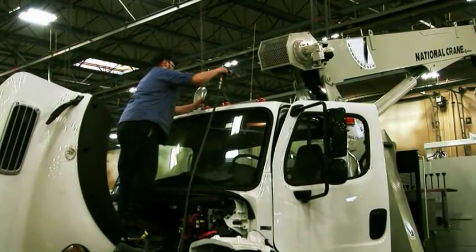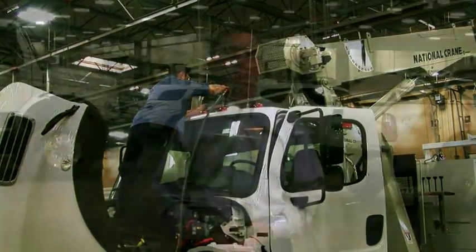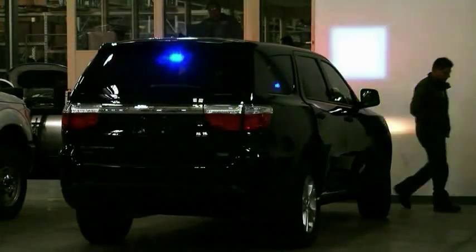The area we're in right now is our final quality assurance area. We take every single vehicle and walk through it as though it is the customer's first look at the vehicle. We test it, we run it, we process everything. We want to make sure that when the customer receives their vehicle, it is operating the way that it was designed to operate and the way that the customer expects to see it. Quality control is a measurable goal for us and very, very important.